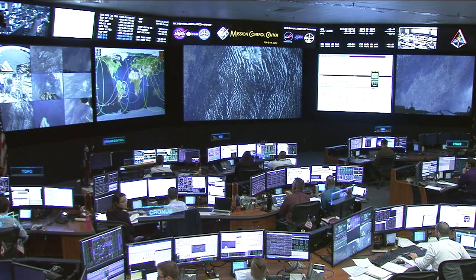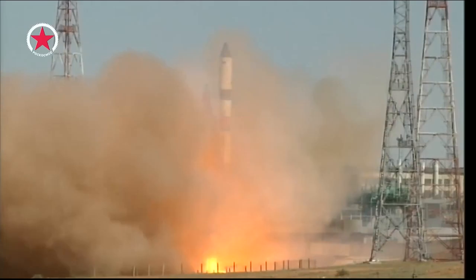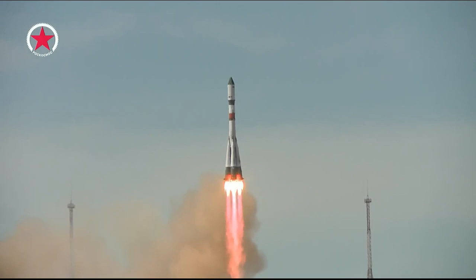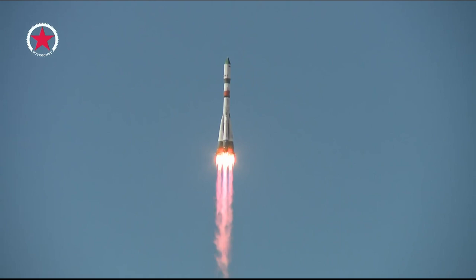Progress 81 blasted off from Site 31 at the Baikonur Cosmodrome in Kazakhstan, powered by the Soyuz 2.1a booster. Again, that liftoff occurred at 4:32 a.m. Central Time. Following liftoff, all engines fired as expected during the first stage, and the strap-on boosters performed as expected as well, and the vehicle was reported to be in great shape for the climb uphill from the launch controllers at the blockhouse in Baikonur.